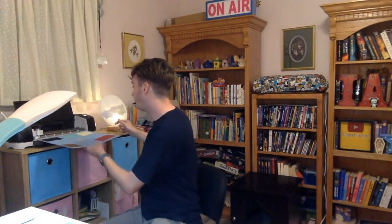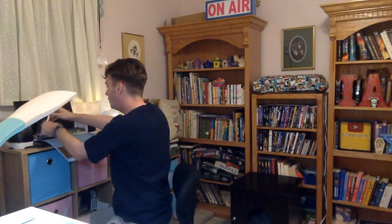All right, so I have my I Love Lucy, and I'm going to go ahead and stick my other mat into... As you can see, I've laid out all my colors today, so that way I can just use one mat and just have everything cut all at once, and that will be a lot easier. I'm going to put that in there. I am going to be using a pen tonight because it's actually going to write on my design. So I need to load my fine tip pen.